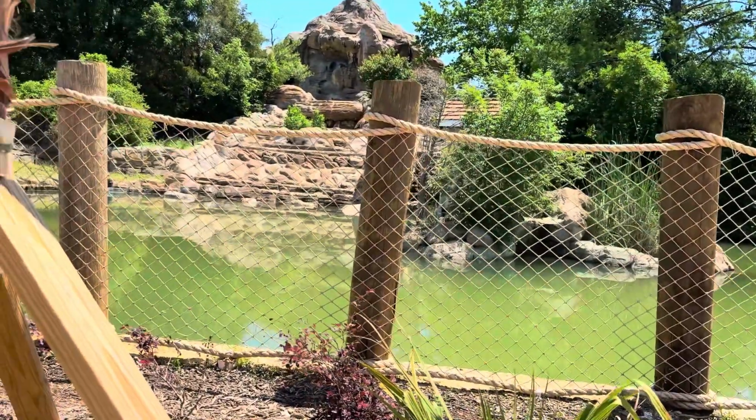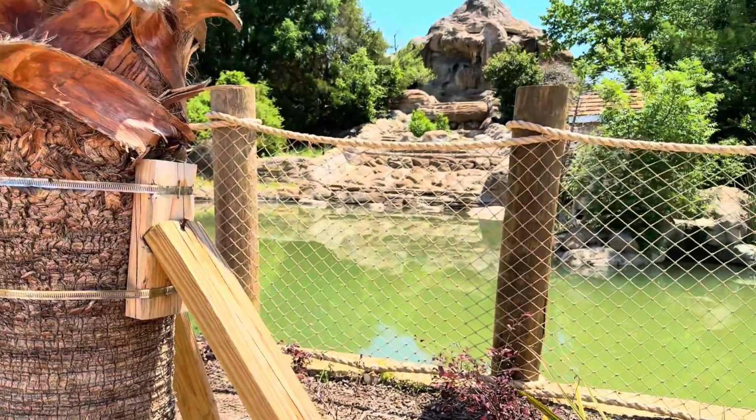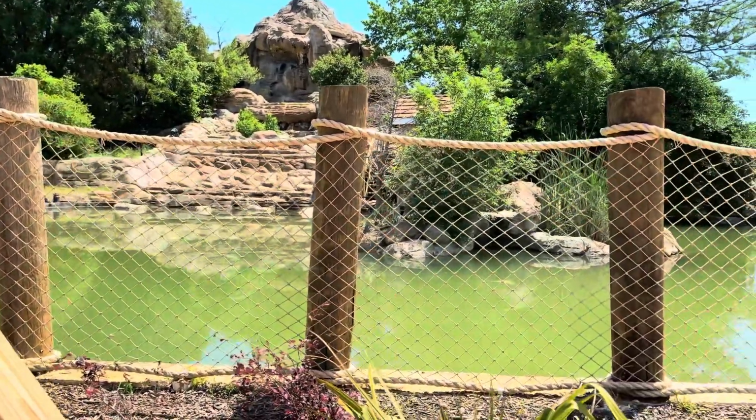I don't know what this is over here, but it's very peaceful and very zen, quiet, while the kids played in the sand area.